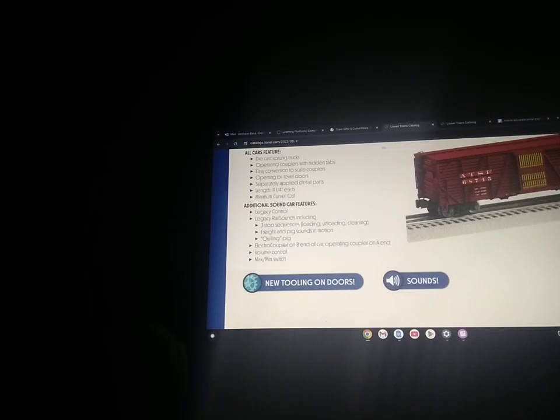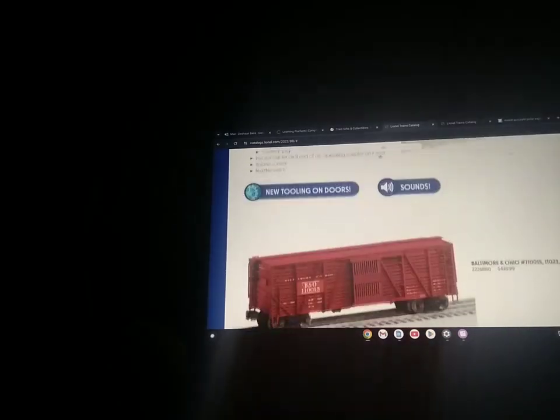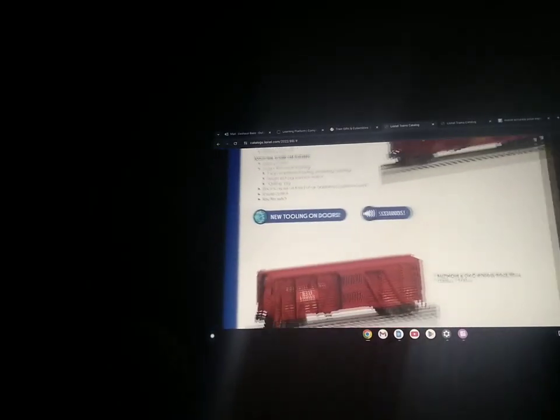They have some additional sound card features. They have Legacy control, Legacy rail sounds, including 3 stop sequences, loading and unloading, cleaning freight, and pig sounds in motion, squealing pig, electric coupler on B end of car, operating coupler on A end of car, volume control, and max/min switch.